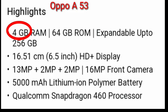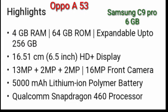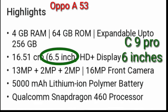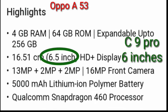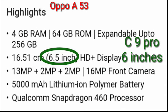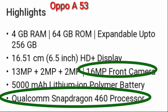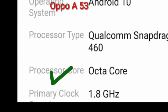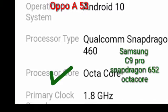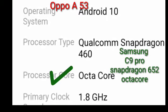Oppo A53 memory is 4GB RAM and Samsung C9 Pro is 6GB. Oppo A53 is 6.5 inches tall and C9 Pro is a bit shorter at 6 inches tall. But with regards to width, C9 Pro is a bit wider. Oppo A53 has 16 megapixel front camera and Qualcomm Snapdragon 460 processor, while Samsung C9 Pro has 652. They are both octa-core.